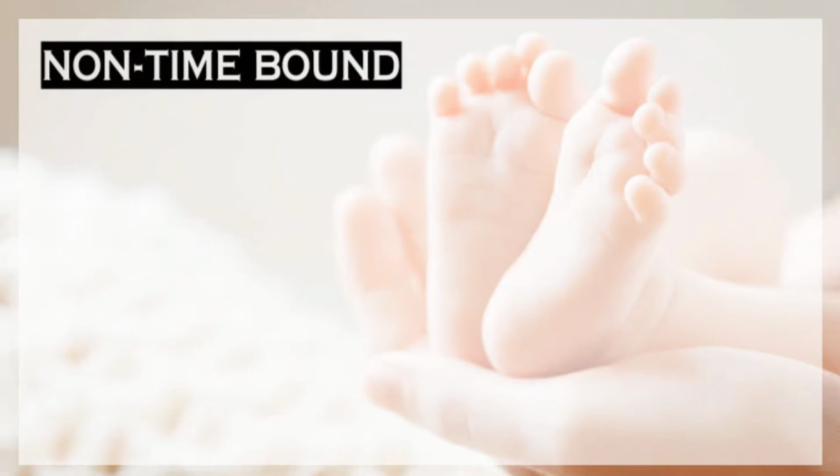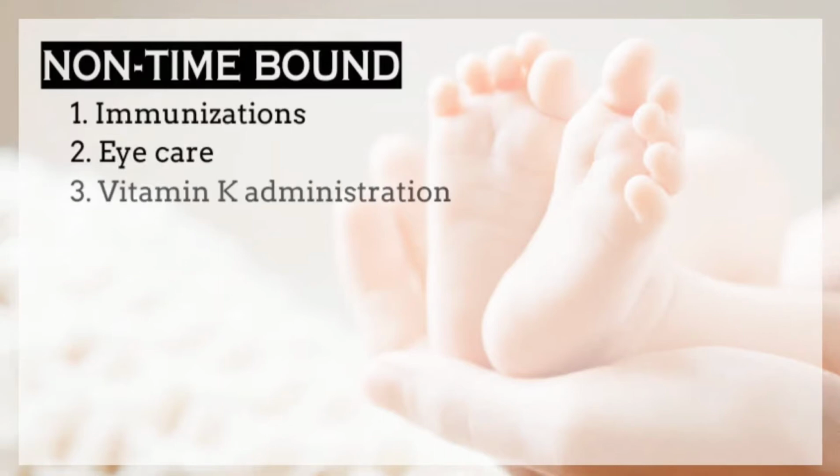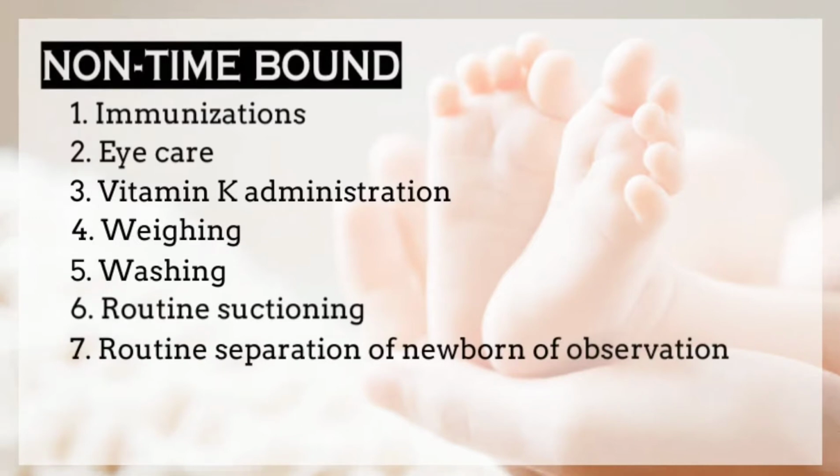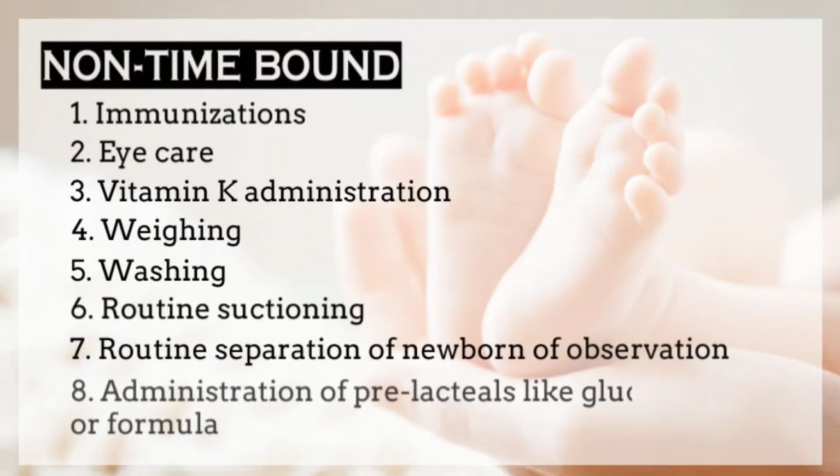Non-time-bound interventions include: 1, immunizations. 2, eye care. 3, vitamin K administration. 4, weaning. 5, washing. 6, routine suctioning. 7, routine separation of newborn for observation. And 8, administration of pre-lacteals like glucose, water, or formula.